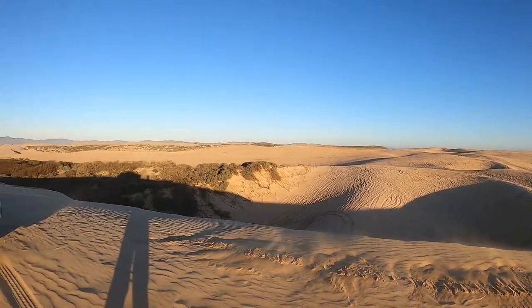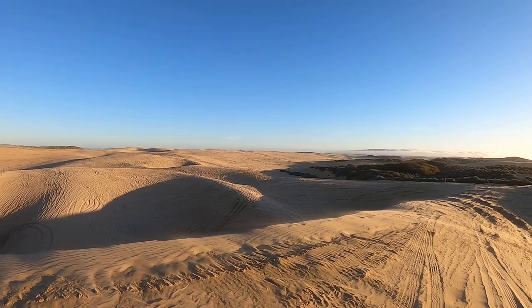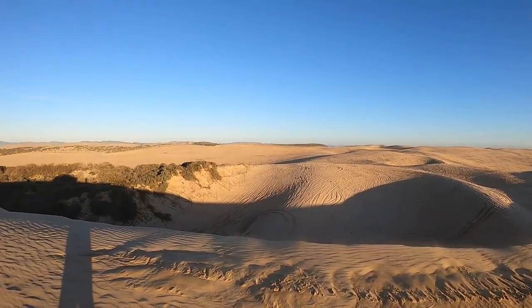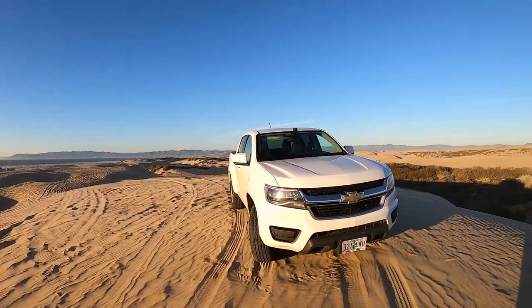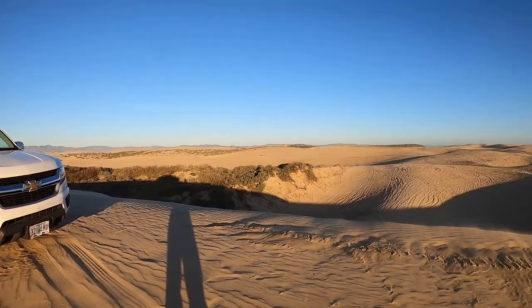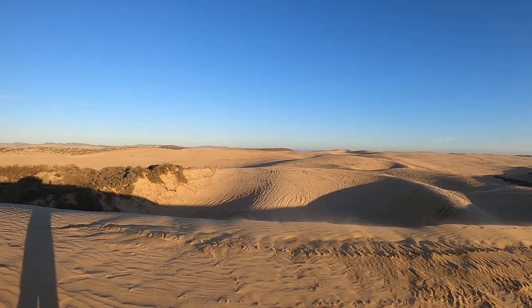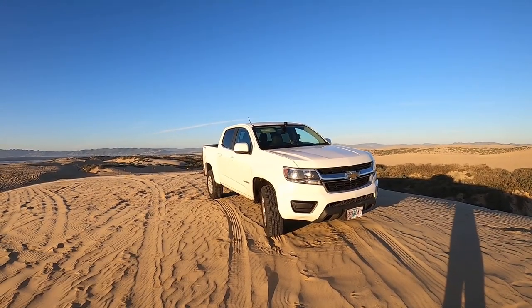If you're in four-wheel drives, ATVs, dirt bikes, you gotta check this out if you're in California, because it's not gonna be around that long if it's voted that they close it down. So if you wanna keep something like this open, you're gonna have to go in and petition to keep it open. But again, we're here in a Chevy Colorado.